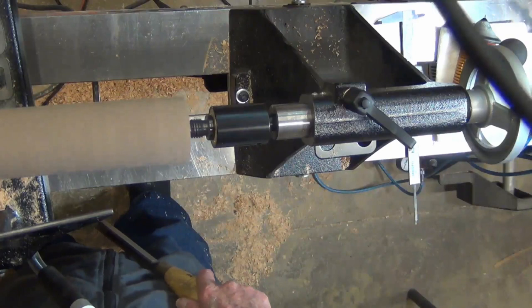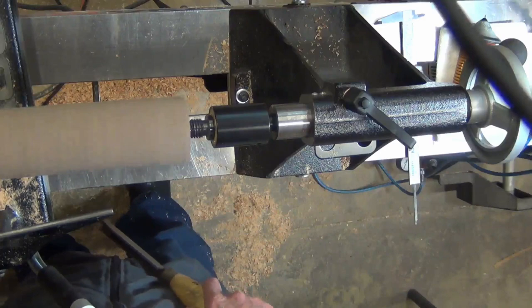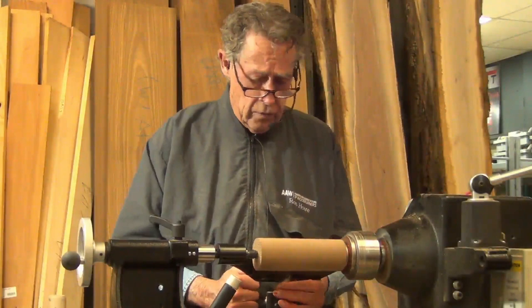Yes. And never move the tool rest when the lathe is running. Right? Uh-huh.